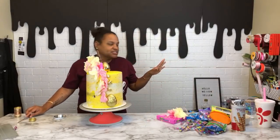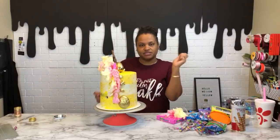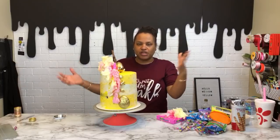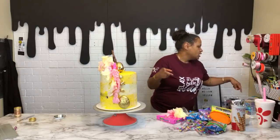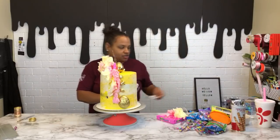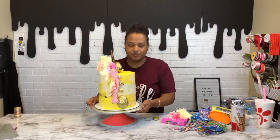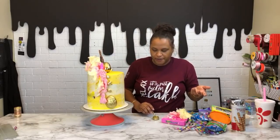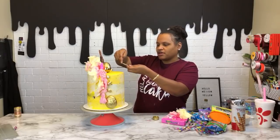So the thing that I was telling you guys about the speckles is that you could do speckles different ways. Last time I did speckles by just using some edible paint and speckling the cake, and it was hot pink, yellow, green, blue that I speckled my white cake with. I'm actually going to throw on a couple of gold splatters on here. I'm just going to use this gold and this paintbrush. Really simple technique. You may want to use gloves for it. I'm just not going to put any gloves on. And you just want to take your paintbrush and spray it back and forth.